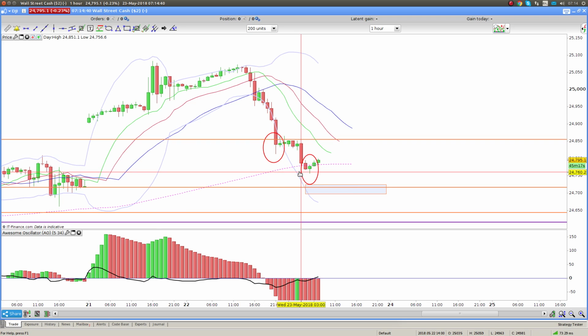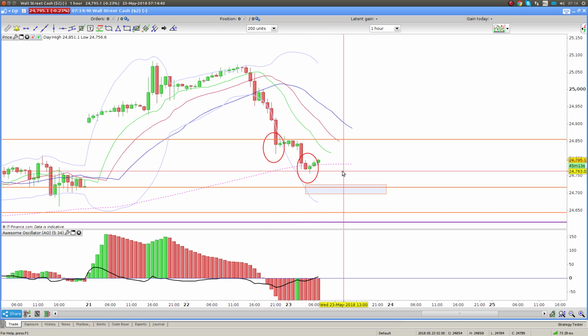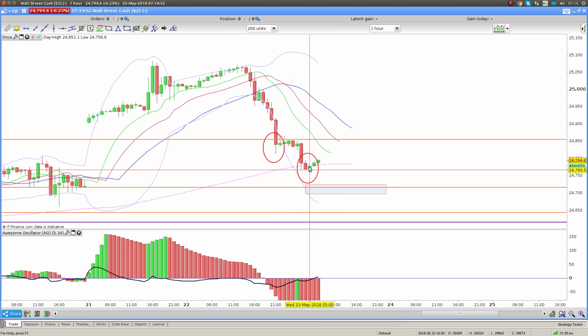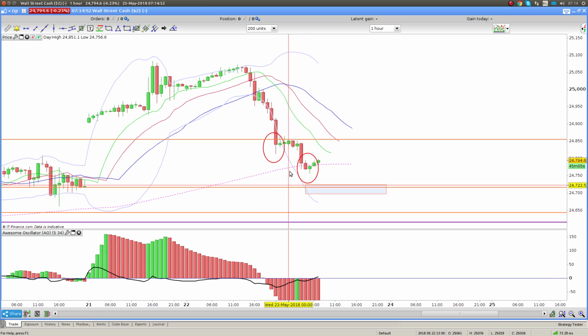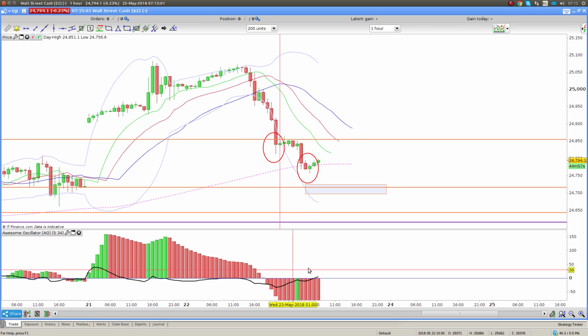Okay, and it's there. And notice what's happening in relation to the Bollinger. We're moving inside the Bollinger. So this is always an indication that change is about to happen. The second thing that confirms this is the divergences. So price is making a low, but the MACD is making a new high, and this is indicating that there is a change of direction coming.